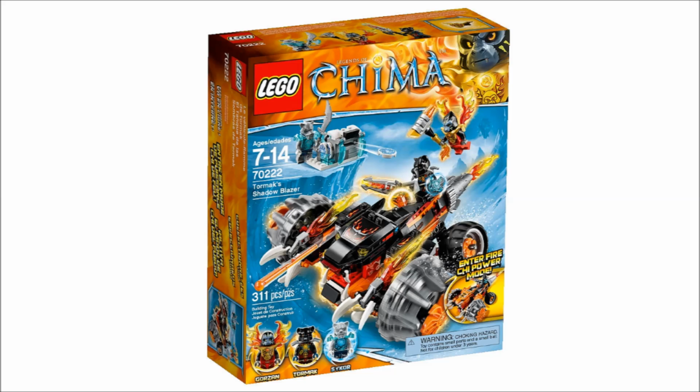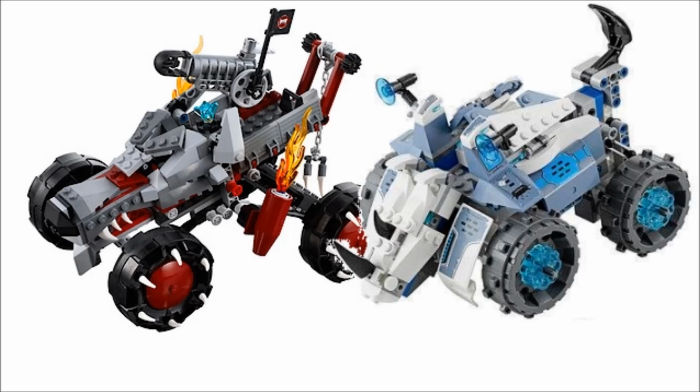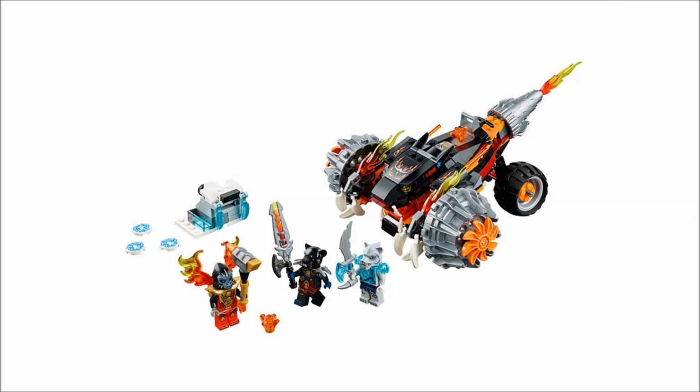Let me see. I'm going to load it up. Tormak's Shadow Blazer doesn't appeal to me either, honestly. I think it looks kind of lame. I especially don't like the head of it. The head looks kind of nothing like, I don't even know what it is. It looks kind of like a first-year Chima vehicle. It reminds me of the Pack Tracker from 2013, but it also reminds me of the Rogan Rhino vehicle from 2014, which I thought was okay, but this one doesn't work. Like I said, that face looks very, very bad on the vehicle. I don't know, it makes the whole thing look very chunky and ugly.